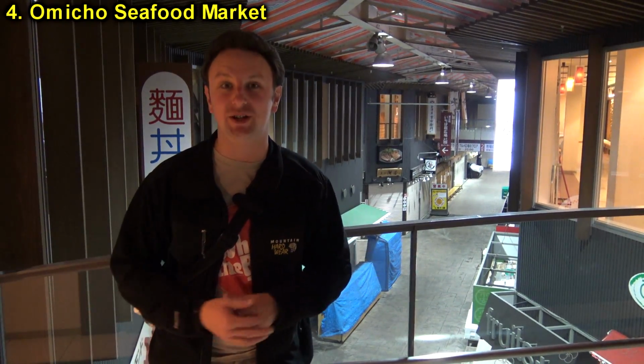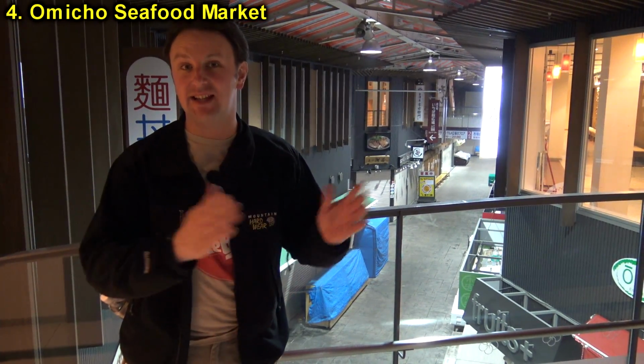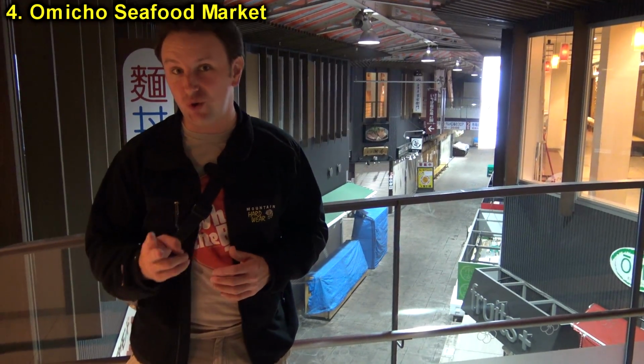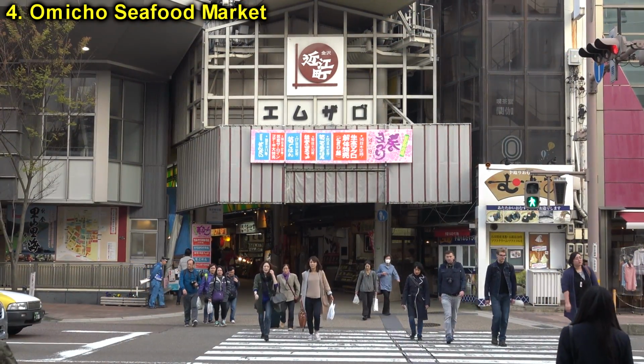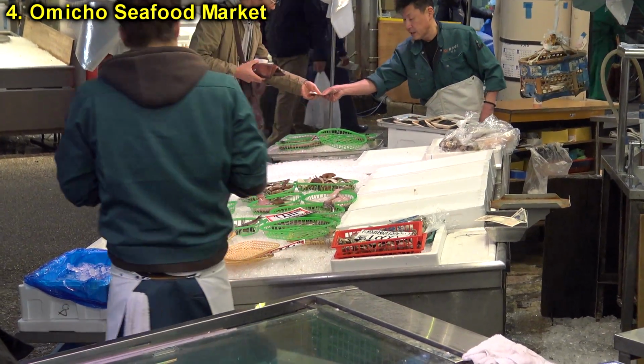Kanazawa has a very lively seafood and produce market called Omicho Market. That's where I'm standing right now. It's a 2-story market. It takes up a few city blocks. There's about 200 different vendors. It's very lively in the morning. It's very busy at lunch. It kind of closes down after about 3 o'clock.